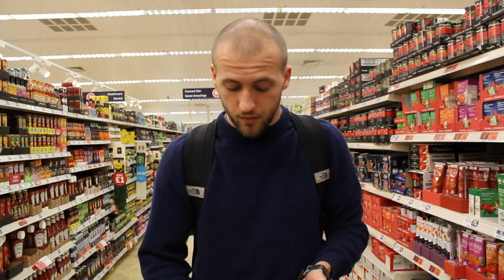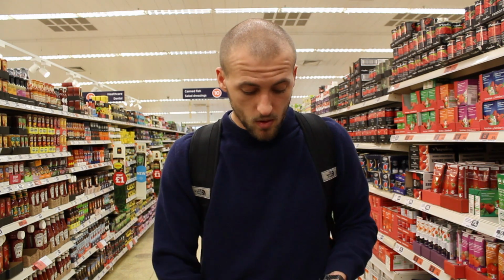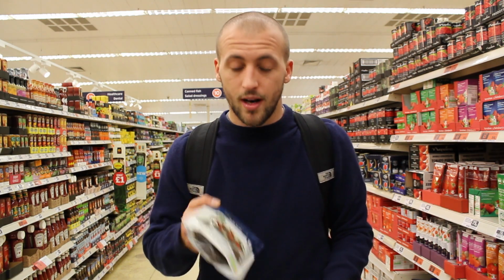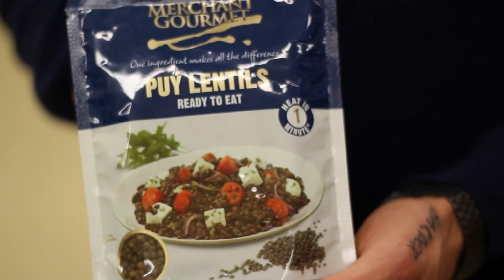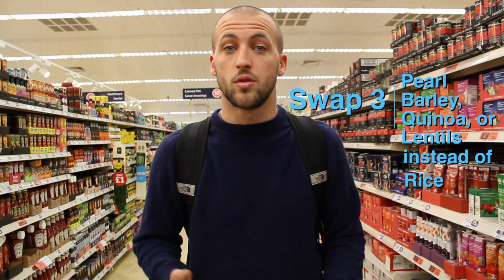Right. Then we've got quinoa, really good for you. Also a source of protein. This is just excellent. I can't rave about it highly enough. Also, got lentils. These are ready to eat. You can either nuke them in the microwave and then you've got them hot, or you can eat them straight and you can throw them in a salad. So these are really good too.